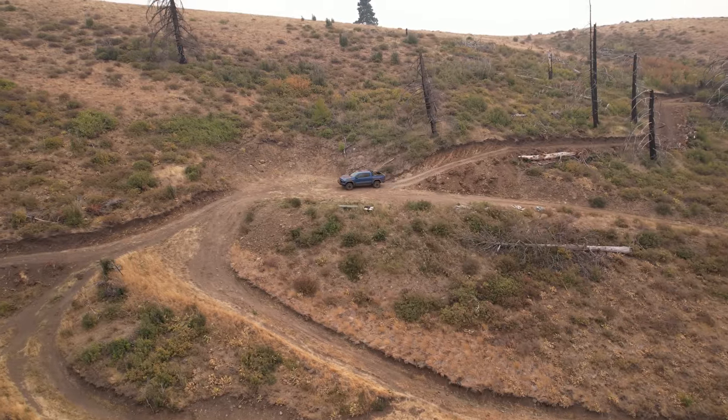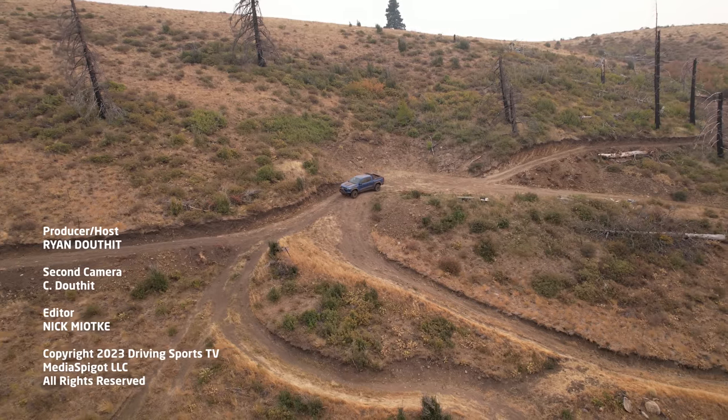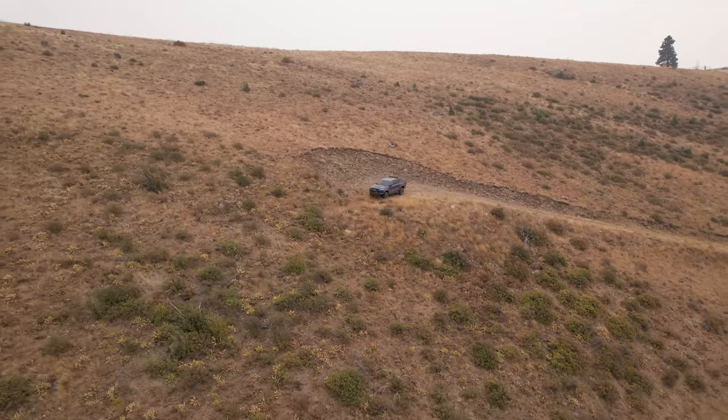However, considering it had so much difficulty, even with the front locker on up Python Pass, that has me questioning the tires. These tires just don't seem to have very good grab in these conditions. But I do love this truck. It's super fun. It's got lots of features. And really, you're gonna have to push this thing pretty darn hard to ever even touch its capabilities.